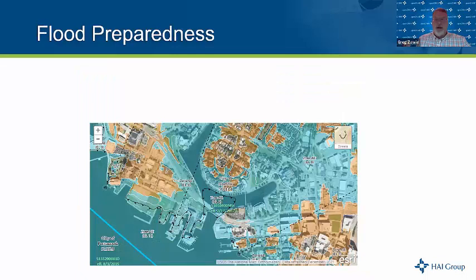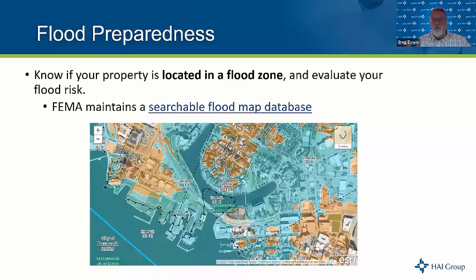So flood preparedness. There's more areas that are prone to flooding than others. And we've all heard the term floodplains, flood zones. FEMA has a searchable flood map database, and you can click on this within this presentation, and it will take you to a map, and you can see if your properties are located within the flood database. So it's always good to know whether you have a higher propensity for flooding. And FEMA usually rates these on a 1 to 10 scale, with 1 being the least likely to be flooded and 10 being the most likely to be flooded. So it's always good to know where your properties lie. And again, a lot of people don't need a flood map database to know where their properties lie.